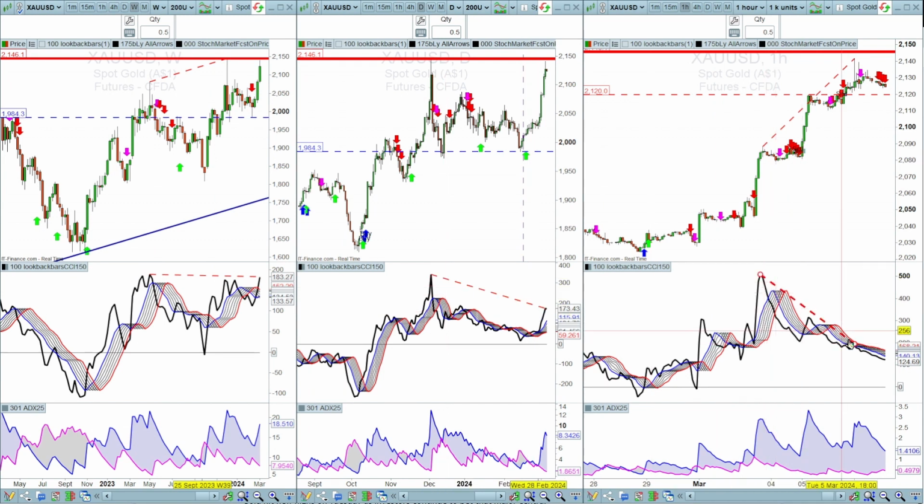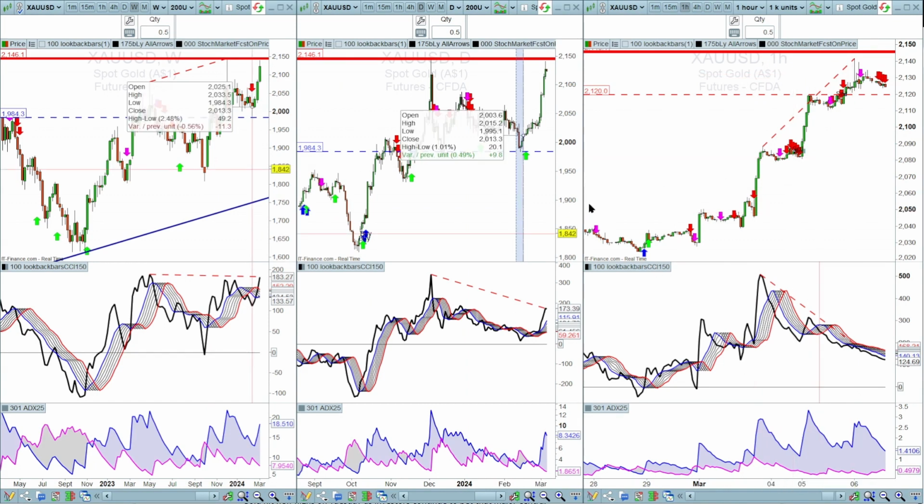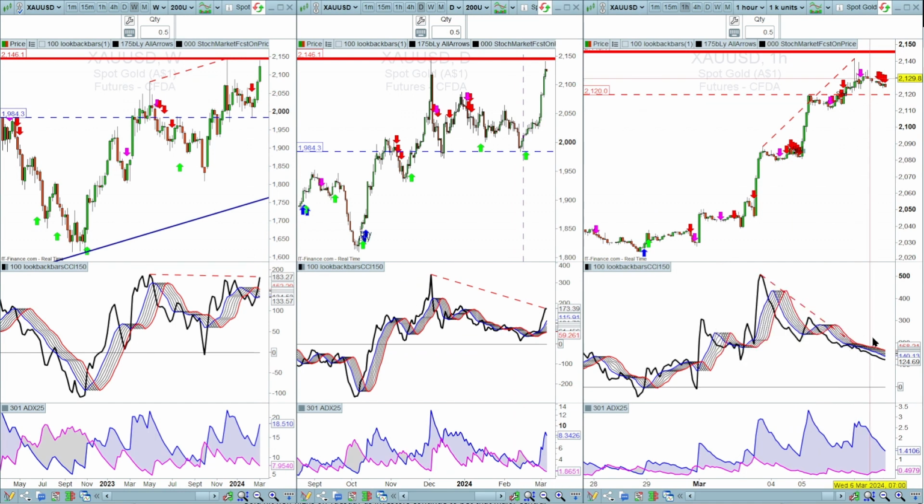You can see the highs of the CCI are lower than the previous highs, whereas on the price chart, the highs are increasing or expanding. So on all time frames, we've got a divergence, which means we could see a potential decline, and the CCI is already declining on the hourly. So we may see a decline on the hourly in the short term.